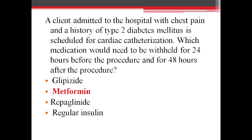A client admitted to the hospital with chest pain and a history of type 2 diabetes mellitus is scheduled for cardiac catheterization. Which medication would need to be withheld for 24 hours before the procedure and for 48 hours after the procedure? Cardiac catheterization is the procedure to assess the patency of the cardiac blood vessels. In that procedure, they have to administer the contrast.